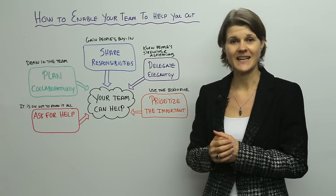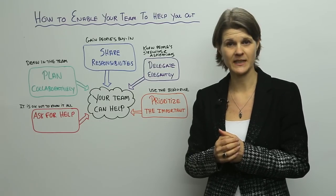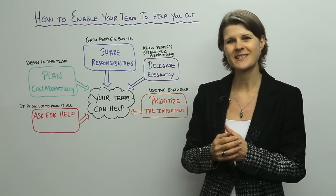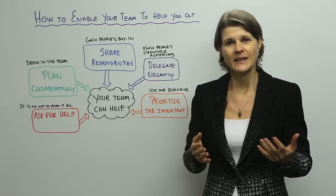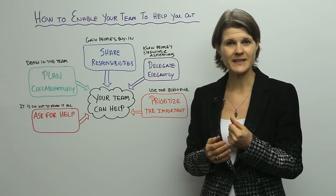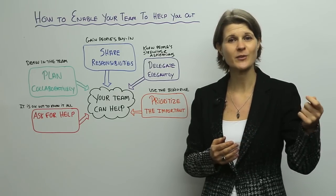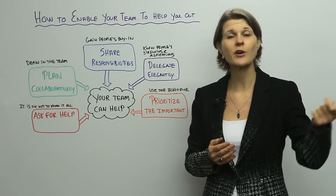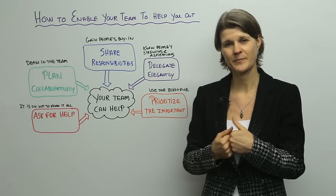Then we come to delegate elegantly. You see, many project managers are reluctant to delegating. One of the reasons is that they don't feel they want to overwhelm other people or overload other people. But if you delegate elegantly, it means that you give others something to do which is generally very motivating for that person. It may grow that person, and at the same time it frees you up to do something else.